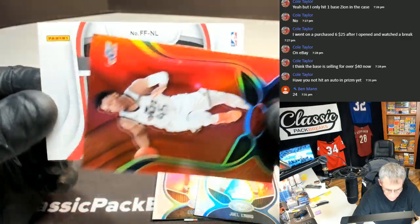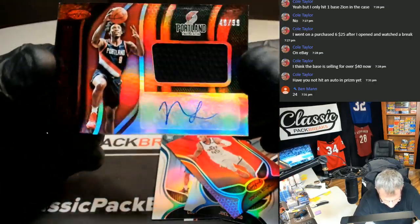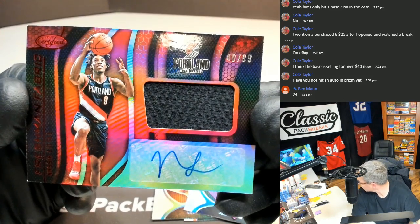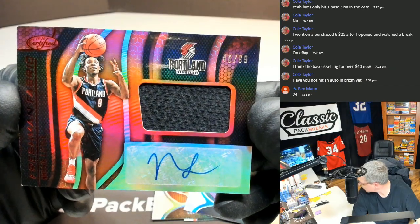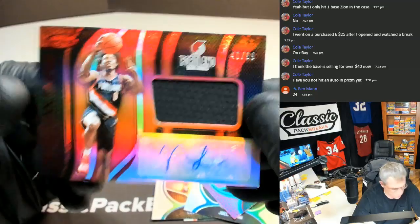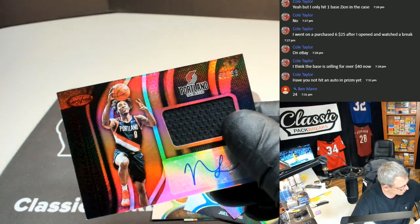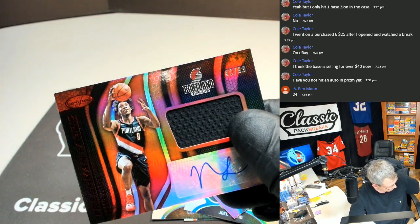NL, Nas Little. Trailblazers, nice, to 99. Nas Little, 40 of 99 right there, freshman fabric. He gave us a little NL too. He wasn't trying to spend too much time on his auto.